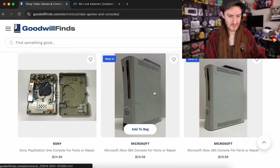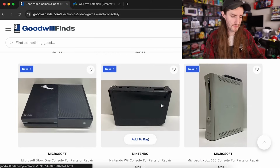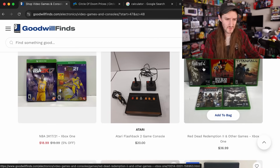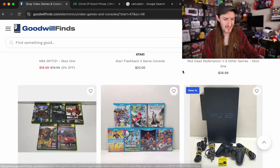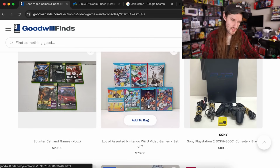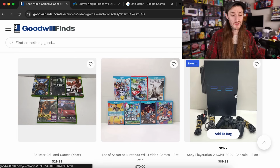Then we've got some Xbox 360s. These are probably both red rings. Here's a decent bundle. If you're looking for some Xbox One games and you're wanting to grow your collection, that's not too bad. Ooh, this Wii U bundle is not bad either.